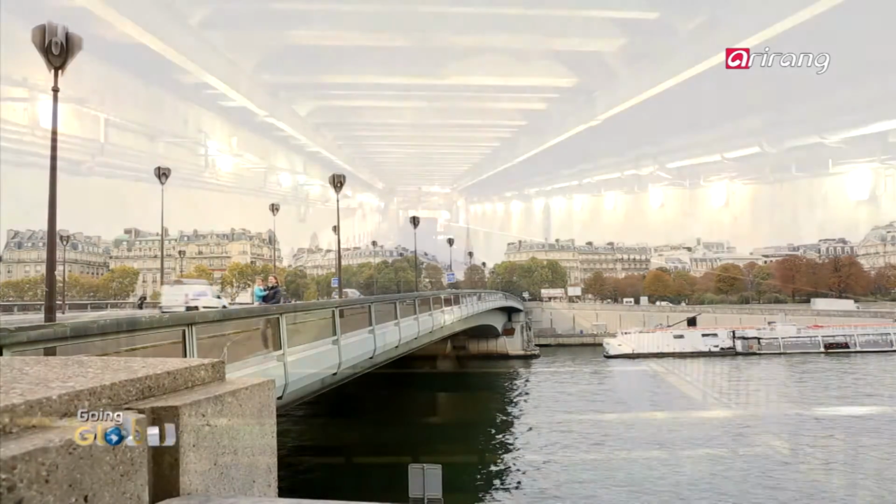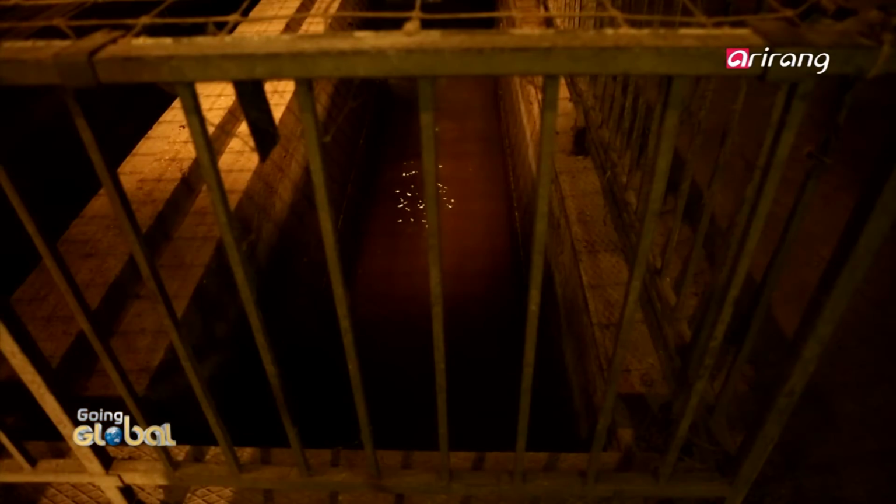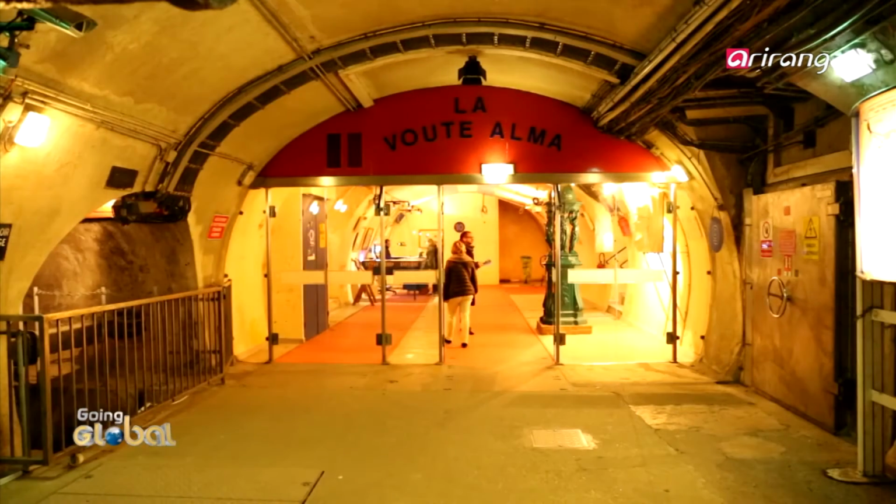The sewers of Paris make up another city underground. For those who wish to experience the whole of Paris or visit an unconventional museum, be sure to stop by.